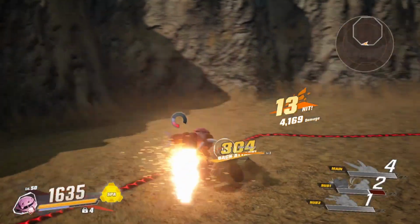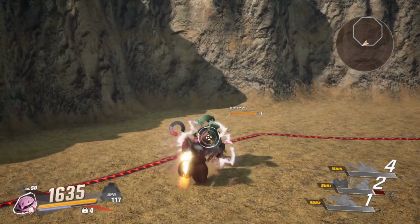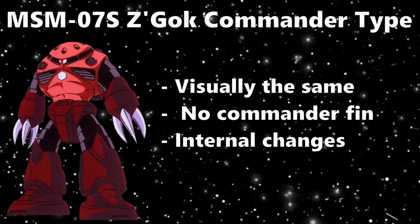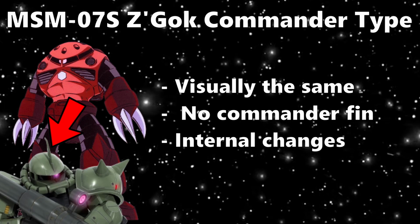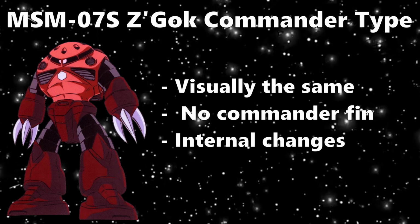But before we get into that, there's a few more things I want to cover, and first is him having a commander version, with some upgrades. The MSM-07 Zgok commander type is visually and near mechanically similar to the Zgok, and unlike things like the Zaku commander, which has a commander fin, you can't tell the difference unless one is colored like Char's.